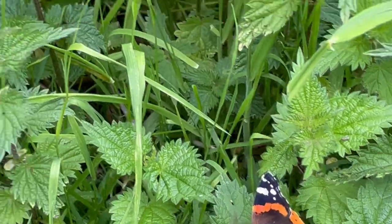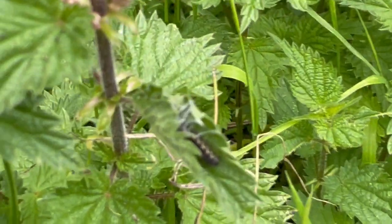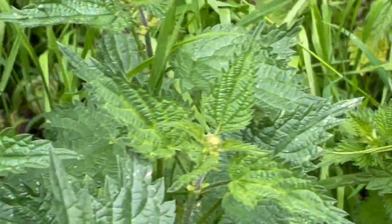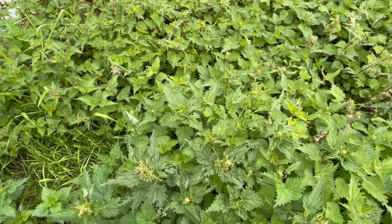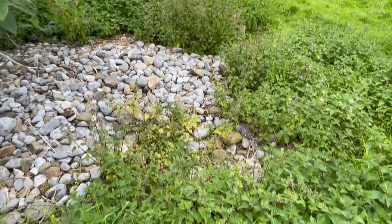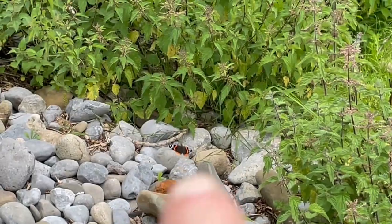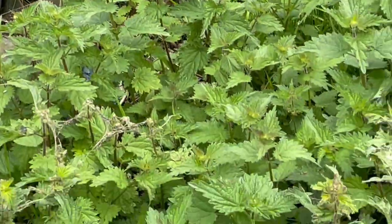And I can see caterpillars all around. Look, oh, it just flew away. But there's another caterpillar right in there. Do you see? Right there. So there's loads all over the place. And this person just landed on my glasses as well. Oh, there's the Red Admiral. Landed on the stones over there, right there. So next year there'll be even more Red Admirals.